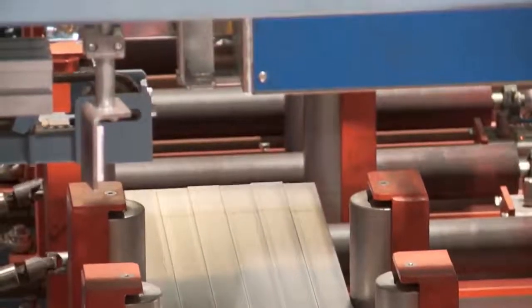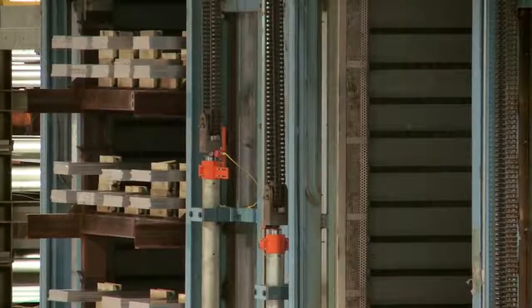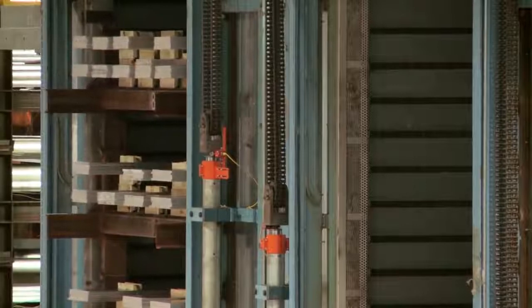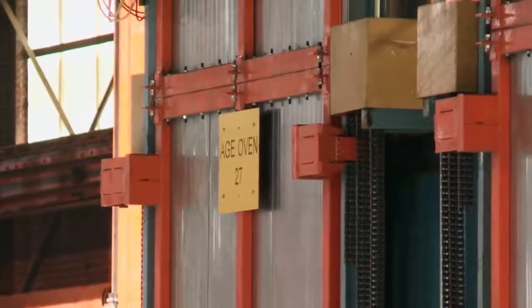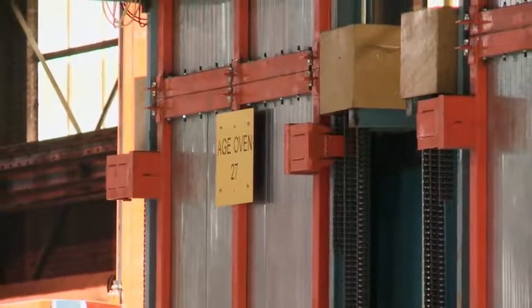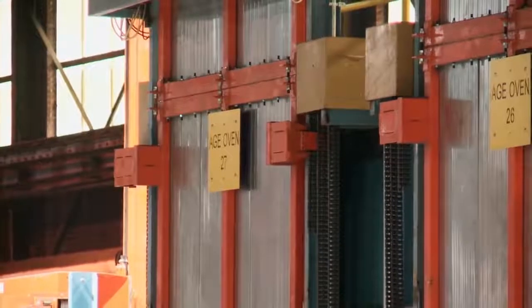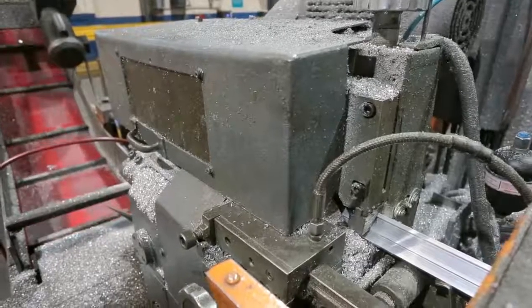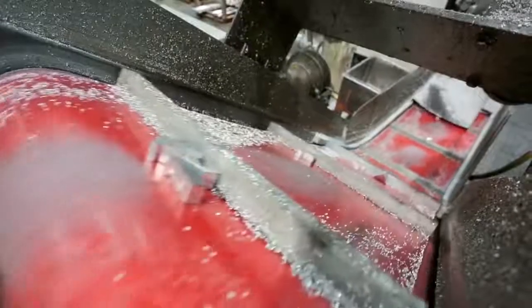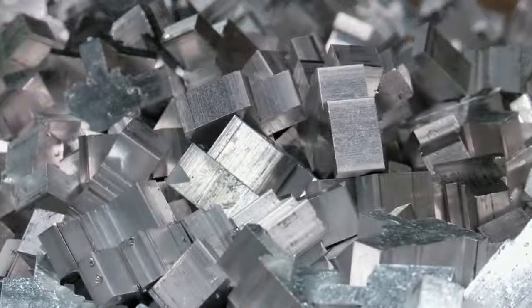Once the material is confirmed to be within the required dimensional tolerances, it is placed in a rack and loaded into aging ovens. A typical aging cycle can be 6 to 8 hours at an elevated temperature, which brings the material to its full hardness, such as T6 temper. Once aging is complete, the finished extrusion can be sent for any final fabrication steps before being packed to ship to the customer.